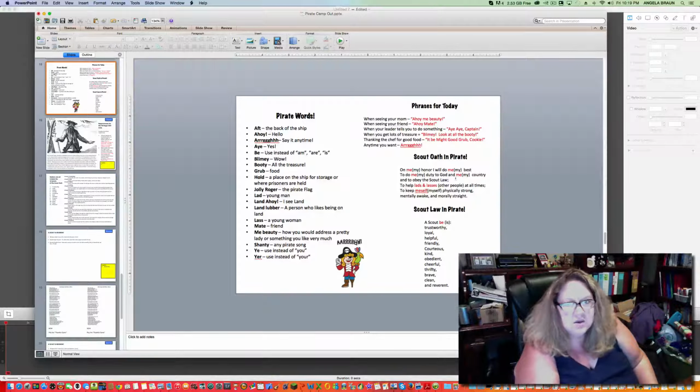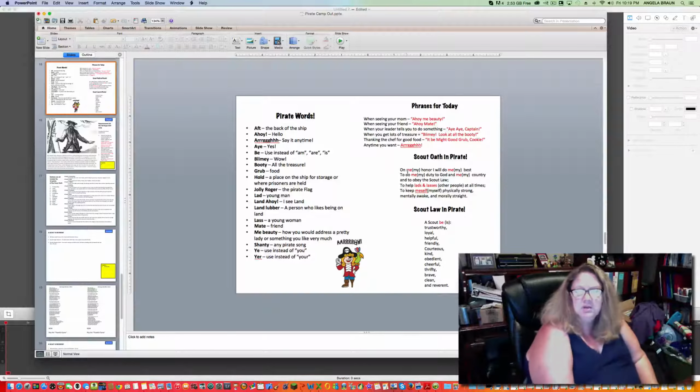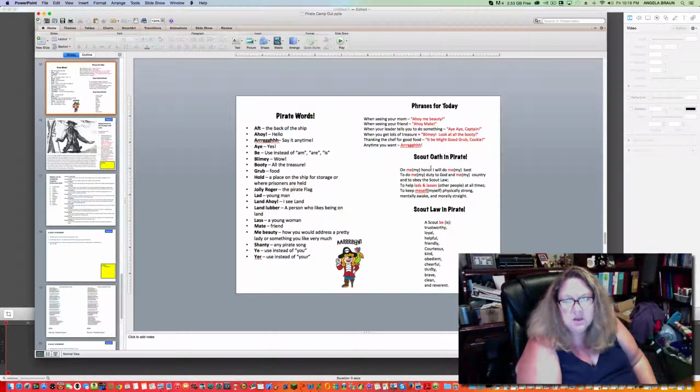So the Scout Oath, starting next year, will be the Boy Scout Oath, which is very close to the Cub Scout Oath. On my honor, I will do my best to do my duty to God and my country, to obey the Scout Law, to help other people at all times, to keep myself physically strong, mentally awake, and morally straight. Except we will do it in pirate.